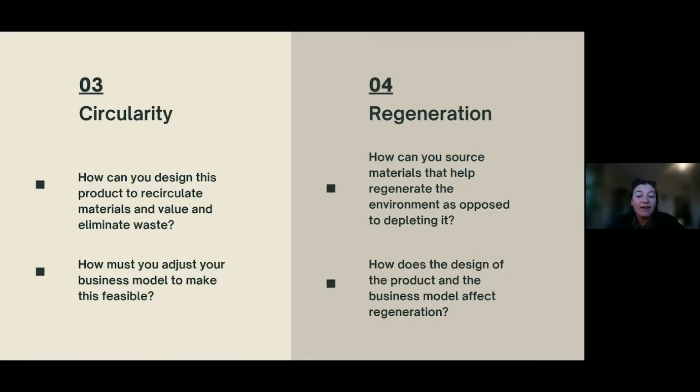The last one I want to cover is regeneration. So this is kind of emerging right now. It's taking things a little bit further than circularity. Regenerative design is a principle that calls for products or services to contribute to systems that renew or replenish themselves. So this means that the materials and energy that go into a product or a process can be reintroduced back into the system, requiring little or no maintenance to maintain it.